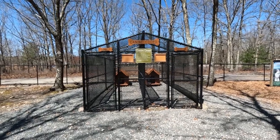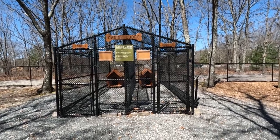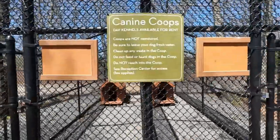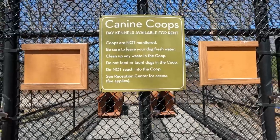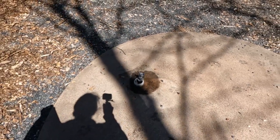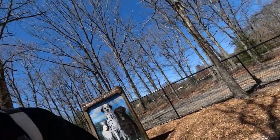So it looks like two little kennels. I guess if you have to leave your dog for the day, you can put them in one of these kennels. Looks like probably in the summer this is a splash pad for the dogs to play in. A lot of stuff here for your pet to have a good time while you're camping.